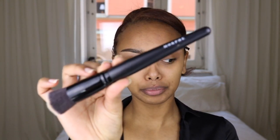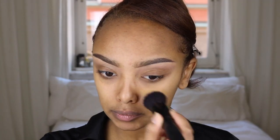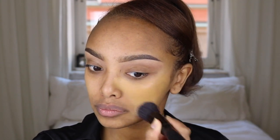I'm taking my Morphe brush here, and it says to start from the middle of the face, so here we go. Oh, the color seems pretty good. Oh, it applies so smooth.